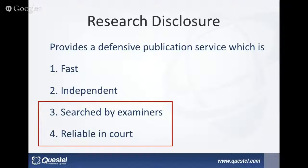We're part of the PCT minimum documentation, so the 14 major WO PCT receiving offices have to search Research Disclosure. And when you're choosing where you want to publish, it's always worth looking at citations. How many times has the place you're thinking of publishing been cited by examiners in the past? Research Disclosure has a very high citation rate. I've linked more than 10% of research disclosures to patent applications where examiners have gone on to cite that research disclosure. So it's a very highly cited archive.